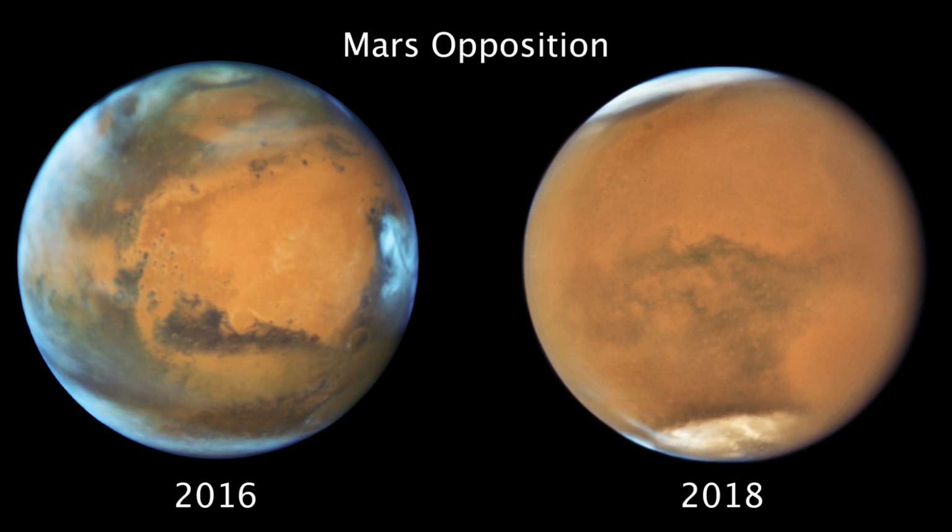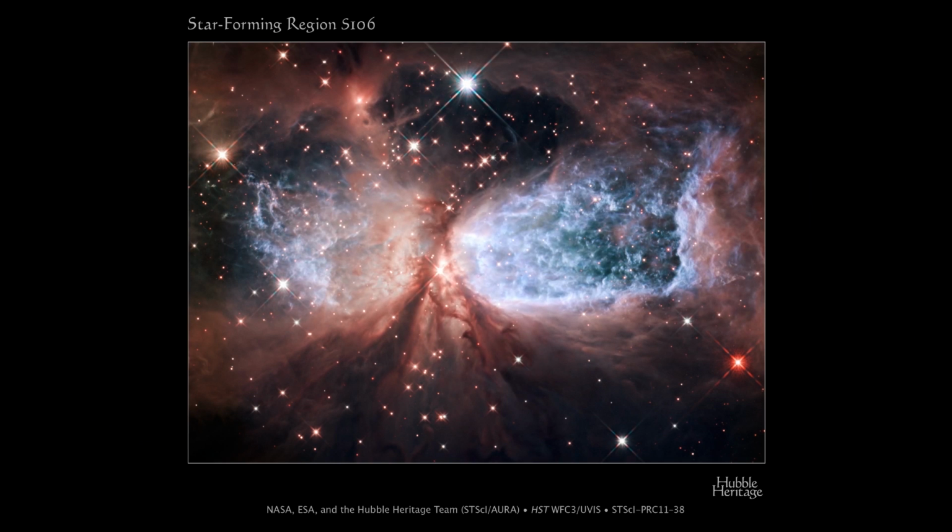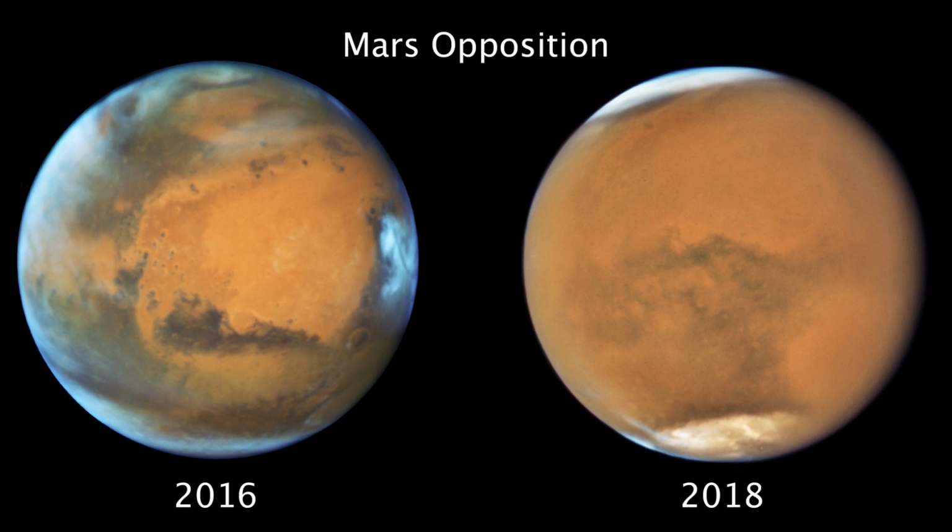The next image. Well, if we can go back to the Mars, just an observation there. On the right, it doesn't look like the land masses are quite as clear. If I remember right, in 2018 there was a dust storm. Yes. And so I think the reason we're seeing a little on the cloudy, not so clear side is because of the dust storm that lasted for a few months.